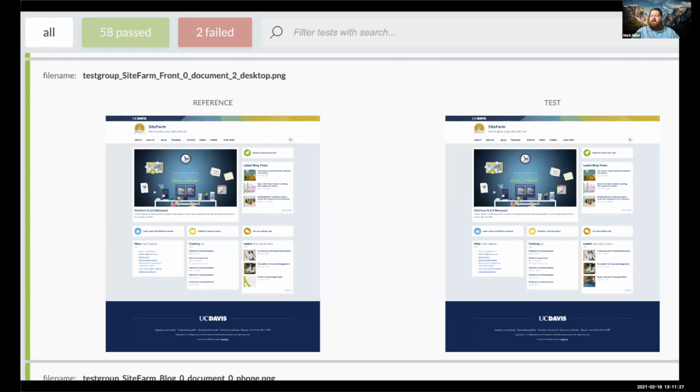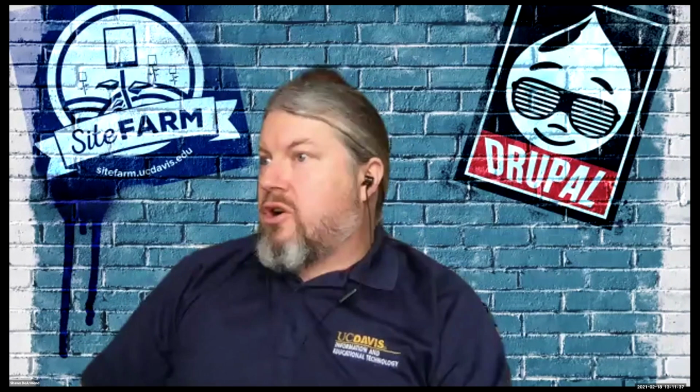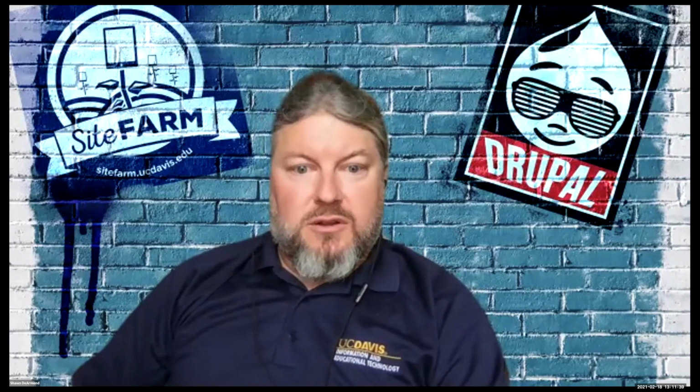There's a question about the Pattern Lab and copying assets. I can touch that real quick. You want me to go back to a slide? Yeah, or you want me to share my screen real quick and I can just show it? Sure. I don't know if I'm allowed to share my screen here, but.